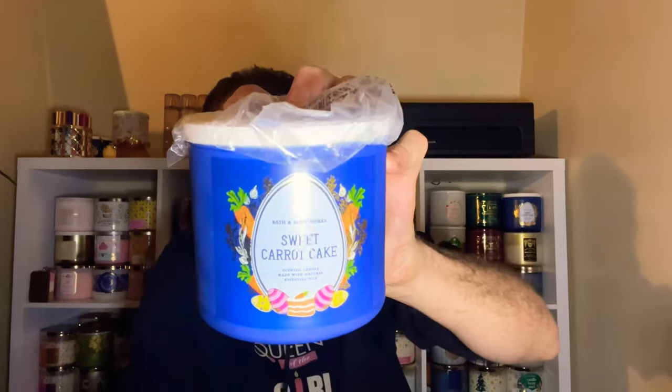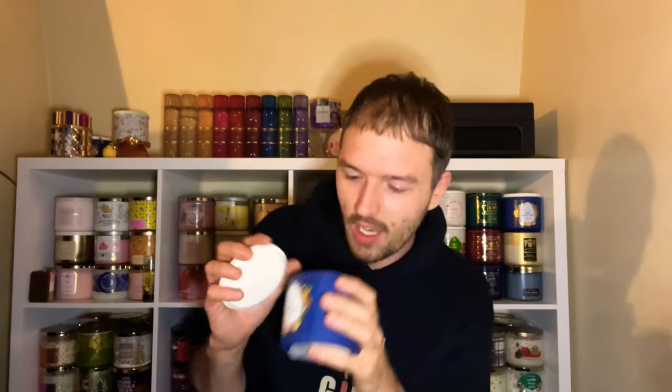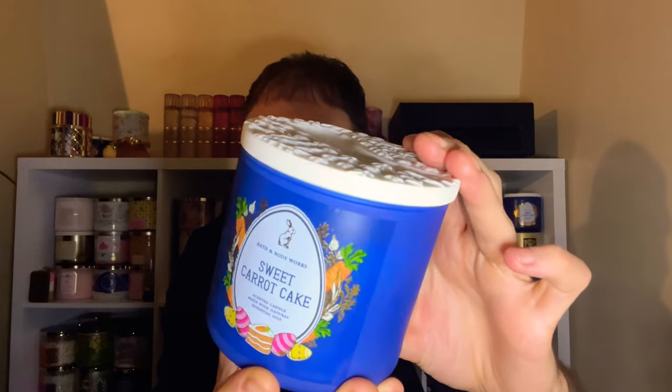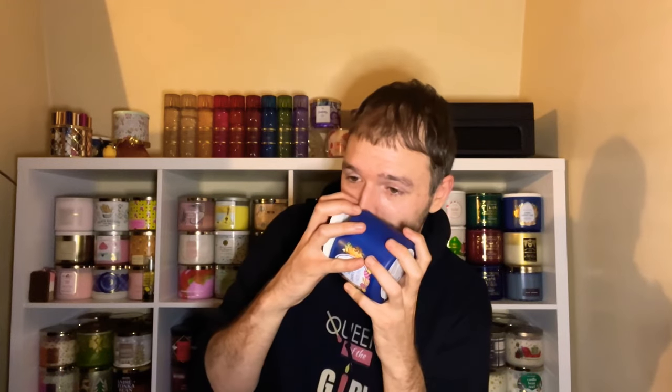We grabbed another sweet carrot cake. So this does make a crate of the sweet carrot cake candles from 2024. The lid sold me. The fragrance sold me. It's such a strong candle. Absolutely love it so much. Oh, it's so good. And I love the blue. Love the label, the sticker here. This is sweet cream cheese frosting, fluffy carrot cake, and a cinnamon spice.